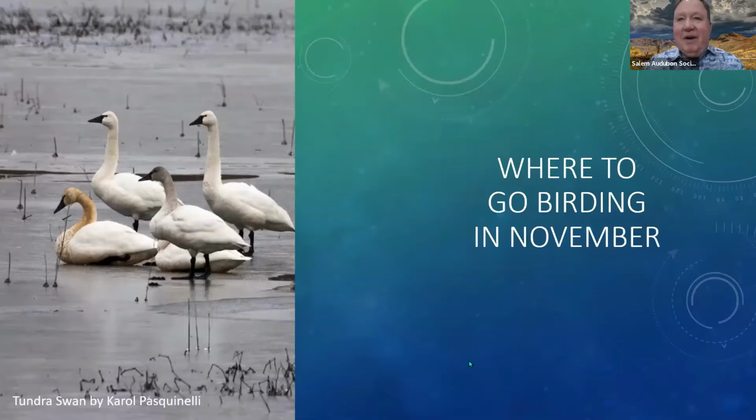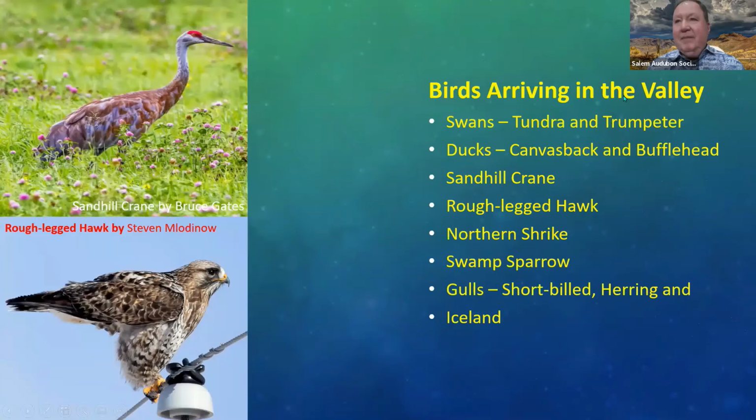So here we'll talk about where to go birding in November. One of the big things that starts coming in are the swans. These are tundra swans. We have two swans, the trumpeter and the tundra swans. Some of the birds arriving here in November.